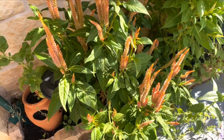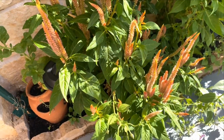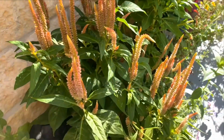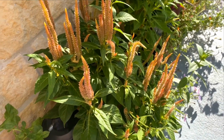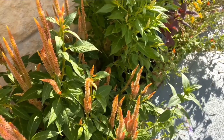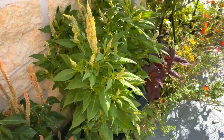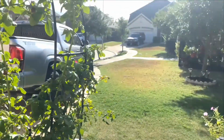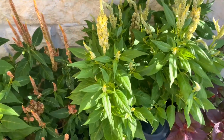Here I have a little collection of my capsicum. I love them. They don't need to be fertilized. Of course, I put a little fertilizer in spring, not anymore, but they don't really need any fertilizer. They will be beautiful during the summer. I really advise planting this one in your garden because you're going to have some greenery during this hot summer.